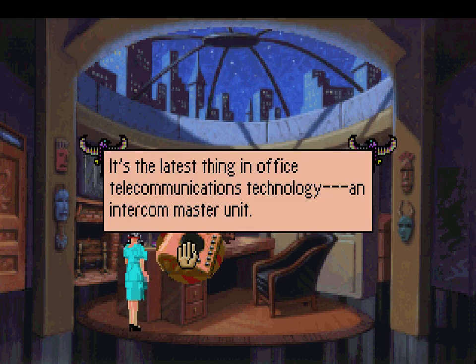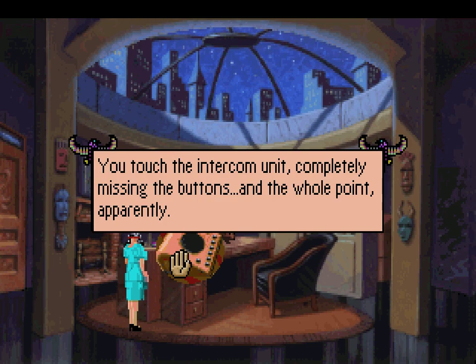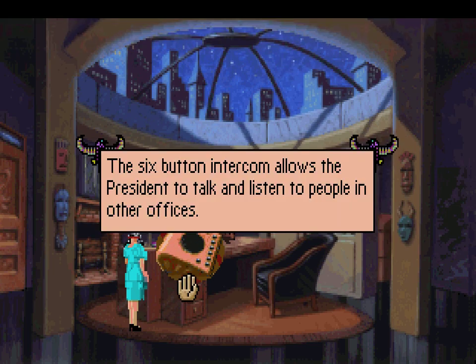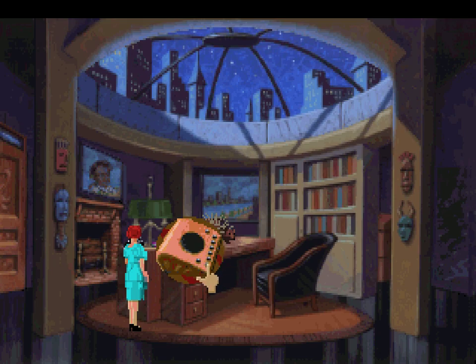Ooh, another intercom? It's the latest thing in office telecommunications technology. An intercom master unit. You touch the intercom unit, completely missing the buttons. And the whole point, apparently. The 6-button intercom allows the president to talk and listen to people in other offices. I wonder if there's something we can overhear with this. Well, that did nothing. Probably need to turn it on first.